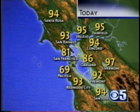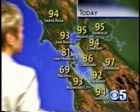They made it to 97 degrees officially in Livermore, 94 in Concord, 94 in San Jose. Meanwhile, it did cool down, 8 degrees in Pacifica, 4 degrees in San Francisco. That's evident that we are seeing a little bit more of an onshore component to the wind flow.